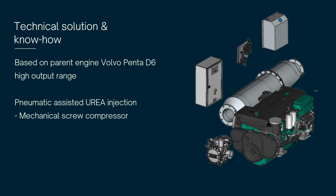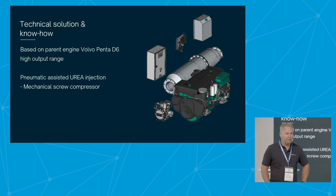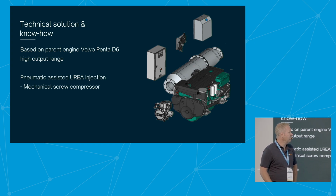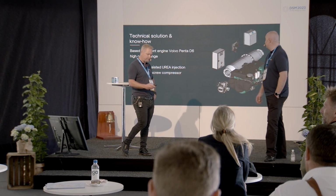pneumatic-assisted urea injection system, which also challenges us a little bit because a pneumatic-assisted system needs air, a lot of air, up to 500 liters. So that was a tricky one, but we have a solution for that as well. So in the end, the test run was really good, and today actually we have spare air aboard. So they can use air for cleaning or inflation or whatever. I think we had a very satisfied customer in the end.